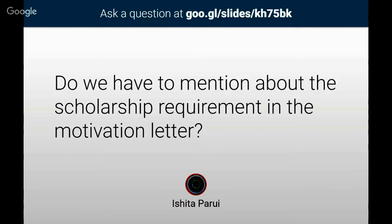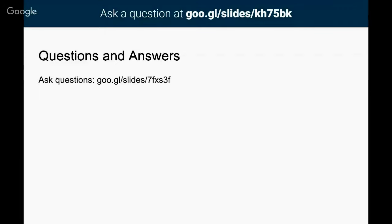So the questions are really specified in the application, how you should write your motivation. Of course, you can mention it, but I think it's not a good idea to spend your motivation fully on the fact that you need a scholarship and that you're applying for a scholarship. So really show your motivation, why you want to enroll in the program and why you think IMBRSea is the program for you.